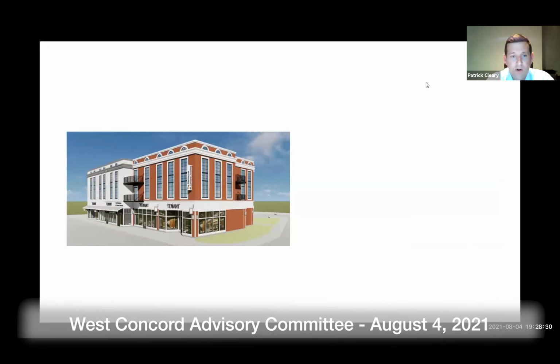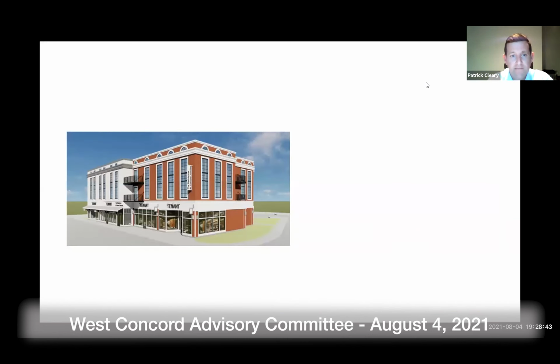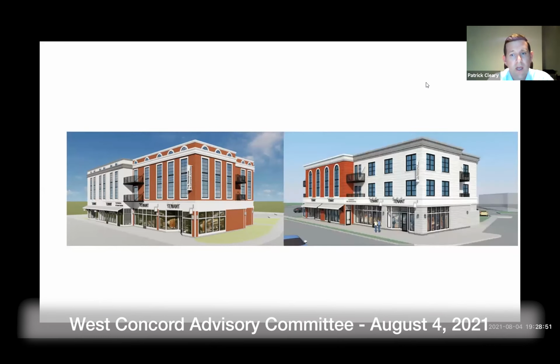This was the current approved design, heading west, looking at the eastern facing facade. And again, you can see that balcony overhanging the ground floor commercial. And this is the new view from what we are now hoping to proceed with.